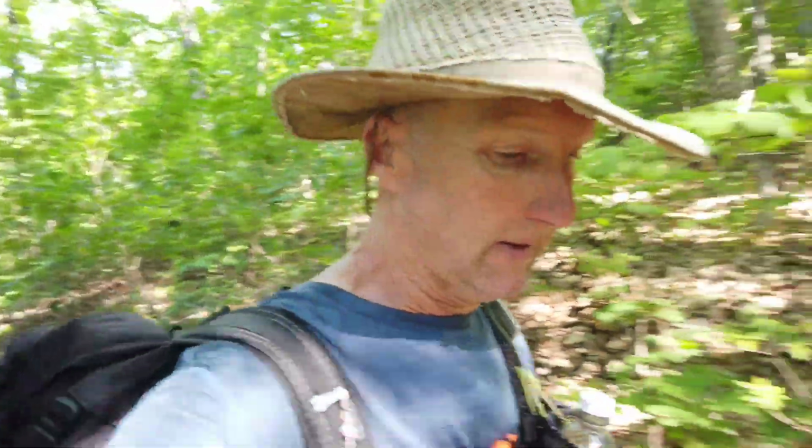Today is kind of a big day. We'll be going by McAfee's Knob. It is the most photographed spot on the Appalachian Trail. It's where everybody gets their big happy snaps with the overhanging cliff. So we'll be going by McAfee's Knob, and then we will be going by Tinker Cliffs. So we'll be going through there.